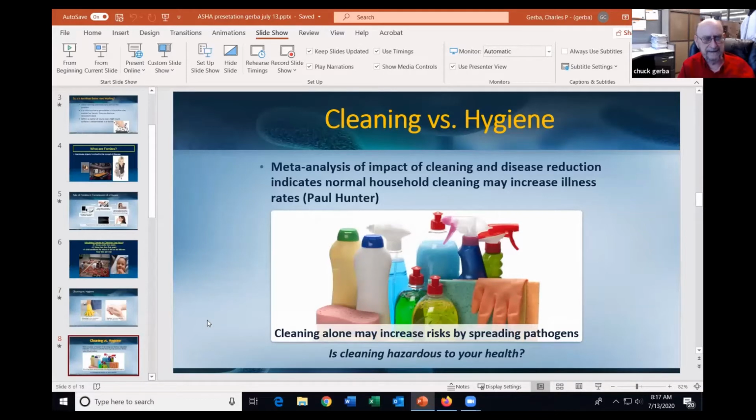Well, studies have been done by my colleague, Paul Hunter, who did a statistical analysis of the impact of cleaning on disease reduction in households, and found that the amount of illness actually increased in households the more they cleaned, because they were moving things around without using disinfectant cleaners. We've noticed the same thing in outbreaks, in cleanups after norovirus in dormitories, for example, in universities. People ended up spreading the virus to more areas and rooms by not using disinfectant.